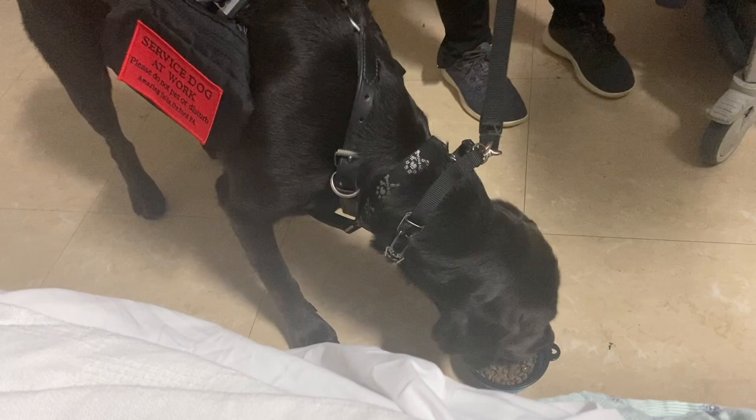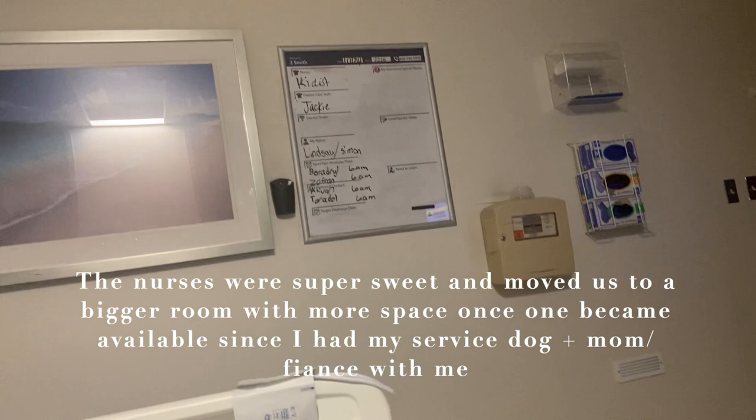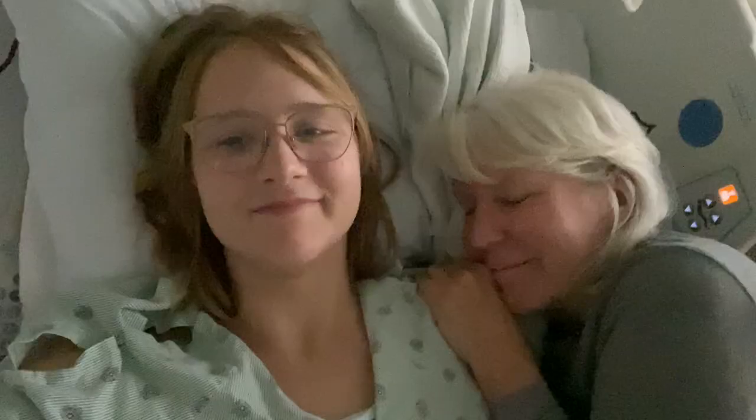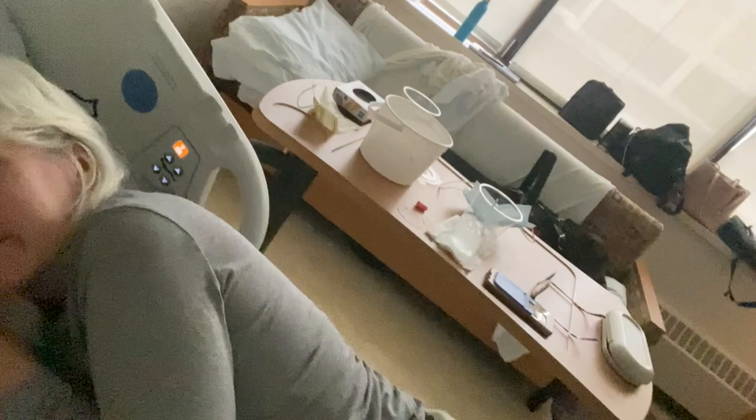This room is so much bigger than the other one we were in initially. Inside. I'm getting mama cuddles right now. Finally pumped with meds. Feeling a little better. And Mr. Simon's over there.